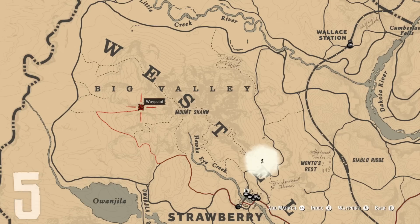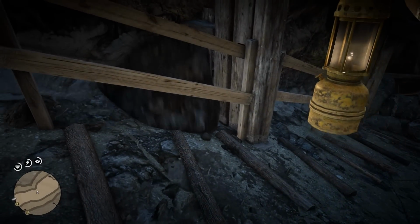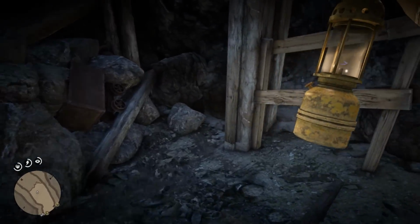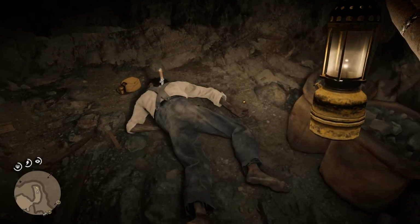For secret number 5, out in Big Valley to the west of Mount Shann, we may find a mine named Beryl's Dream, known for being the location of the bounty Joshua Brown's hideout. Once we head inside, I'll just ignore this texture glitch. Yep, nothing to see there. You'll notice that the tunnel has collapsed. Fortunately, we can blow it up and head deeper into the mine. Once we're inside the previously blocked off part of the mine, we will be able to find a deceased miner.